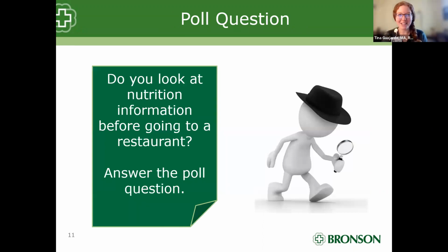All right, so our next question, it's going to be a poll. You're going to see the poll pop up on your screen. And the question is, do you currently look at nutrition information before going to the restaurant? And so you're going to see that pull up on the screen now. Do you look at nutrition information before going to the restaurant? Yes, no, sometimes. I got an answer from the chat too, no.